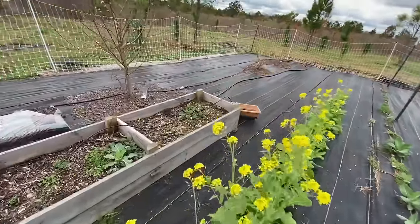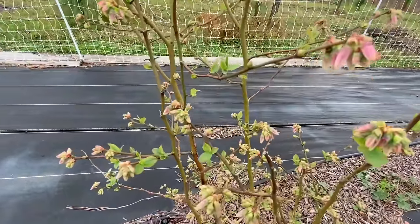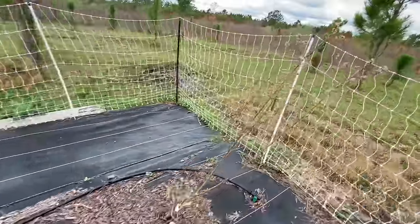Now, the wind is kind of rough out here. These are my blueberries. Look at those beautiful blooms. And I'm so hoping we don't have a late frost. Because look at this.